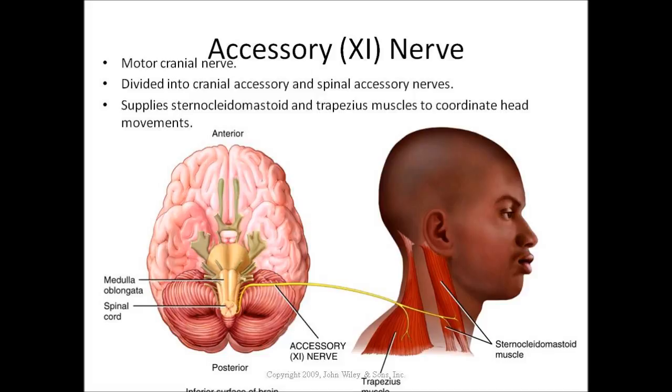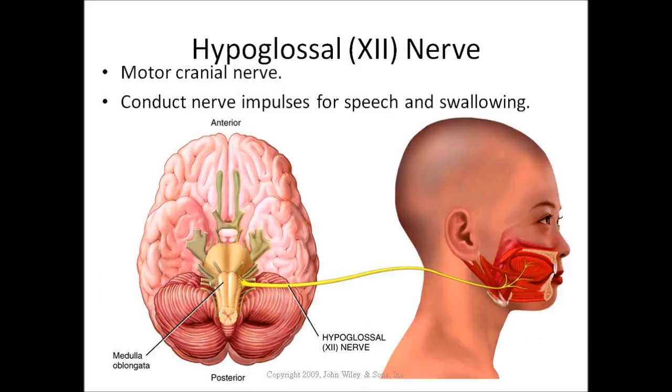The 11th cranial nerve is the accessory nerve. It's a motor nerve, and it innervates the sternocleidomastoid and some of the upper trapezius muscles. So it helps to coordinate movement of the head, and the way that we test for this is have someone shrug their shoulders up and you press down and see if they have equal strength on both sides.